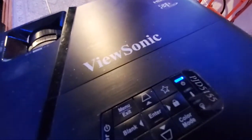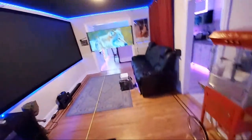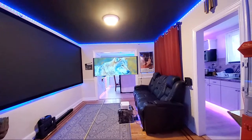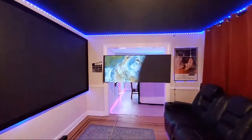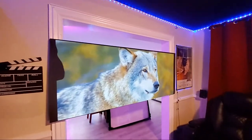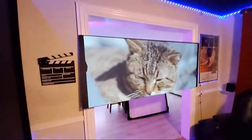So it is a PJD5155, and my projector sits back around 13 feet. I'll show you those measurements too. I had to disconnect my charger real quick. And that's the image I'm pulling off at 600 by 800 res, 720p. The technology we're using here is the black silver. Now let me show you where the measuring tape comes in at.